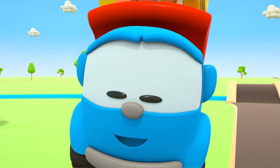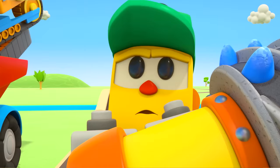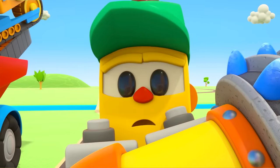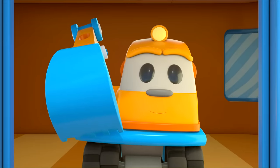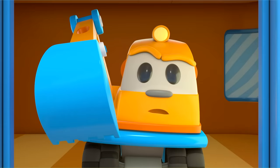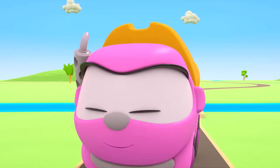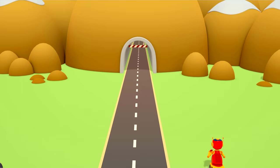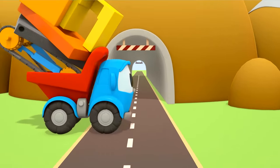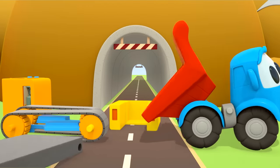Hello. Come with us. To play? To build. A tunnel boring machine. What for? The combine harvester's broken. Oh, wow! Come with us. This is the tunnel they need to get through to reach the workshop. It's too narrow. To make it wider, they'll need to make a tunnel boring machine. Let's build one.